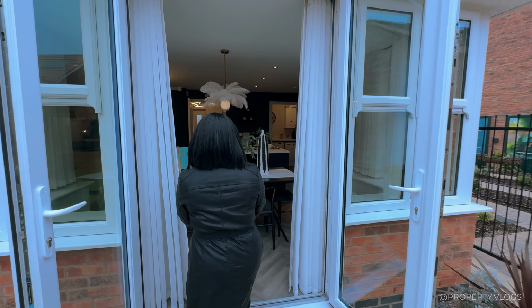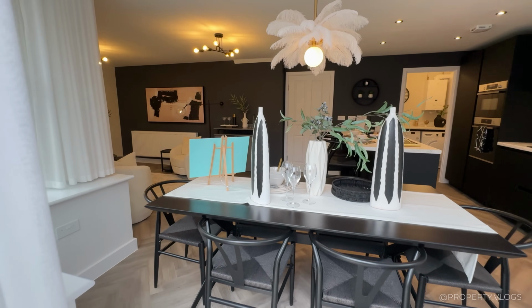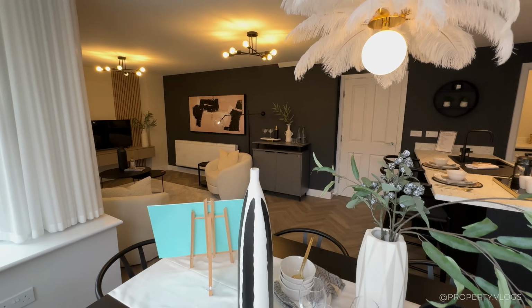Let's go back inside. It is so chilly. Let's get nice and warm and continue the rest of the tour. Let me just close the doors and let's get straight back into it. Okay, now that we're back, I have to talk about this space.